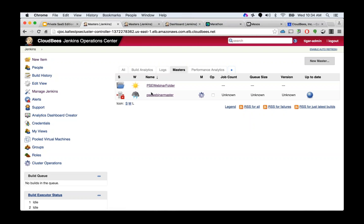So CloudBees Jenkins platform and Private SaaS Edition, as a result, allows for multi-tenancy of masters. So you can have, using the folders capability here, clean isolation of masters from department to department. Okay. So this is the second cool thing that I wanted to talk about. So you can see how easy it is now to set up masters on the Private SaaS Edition.